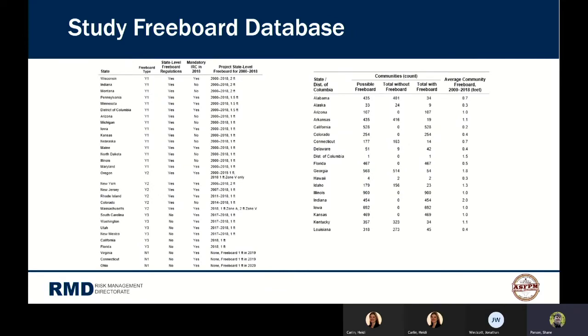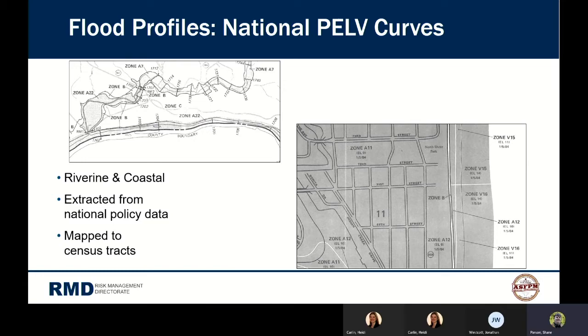Another thing in the report is we'll have summary tables showing specifically at the state level this mix and match of things. Also, in terms of communities, looking at the FEMA community layer, how many have or don't have freeboard when we combine everything together. So trying to give some compilation of this information. All right, so that's freeboard, nationwide adoption, our best guess at that.